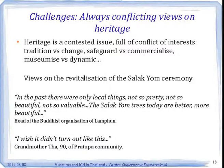And another challenge, there are a series of challenges, but I would just like to point out a couple. Another one is that heritage itself is not ready-made, or it's not a thing that people see in the same way. It's very much a contested issue and full of conflict of interest.